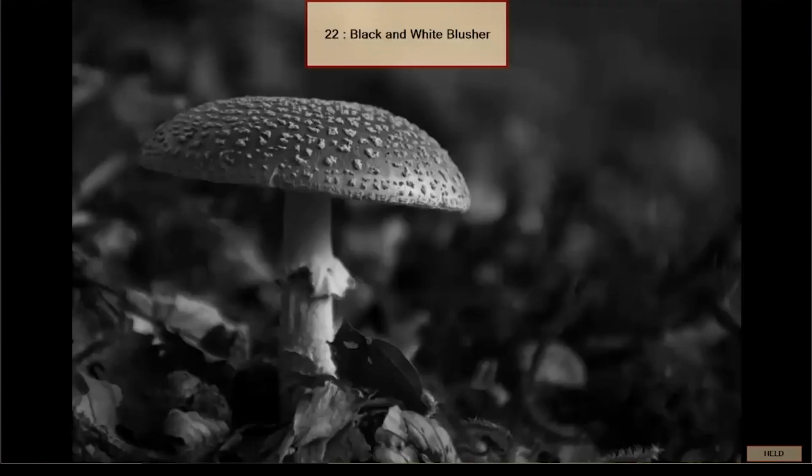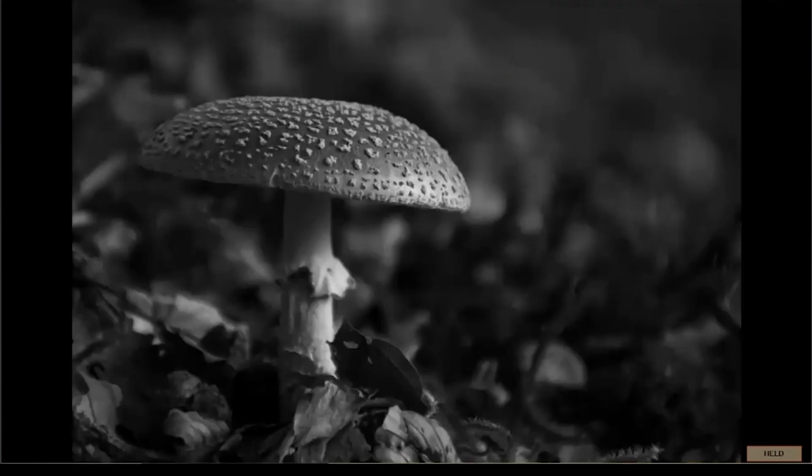Black and white blusher. Again, we've managed to get a separation of subject from background. I'm quite happy with that. Depth of field then makes me start looking partway down the stem of this little secondary growth, which is now a lot softer than I believe it should be. I think it was well done to start off with. Little bit of attention to detail will help enormously. But that one, 18 marks.